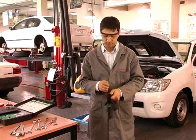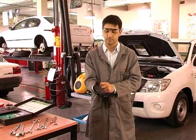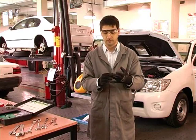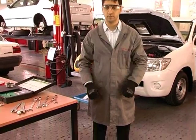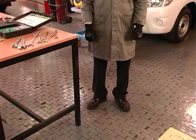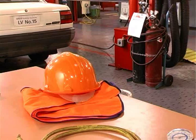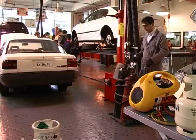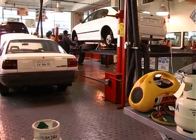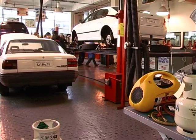PPE to be worn includes eye protection, goggles or safety glasses, hand protection, safety or chemical resistant gloves, long sleeves, long pants and safety boots. And if you are working in the field, you might also be required to wear head protection such as a hard hat and a safety fluoro vest. Never use heat from a gas torch or any other source when recovering refrigerant or where refrigerant gases are stored.